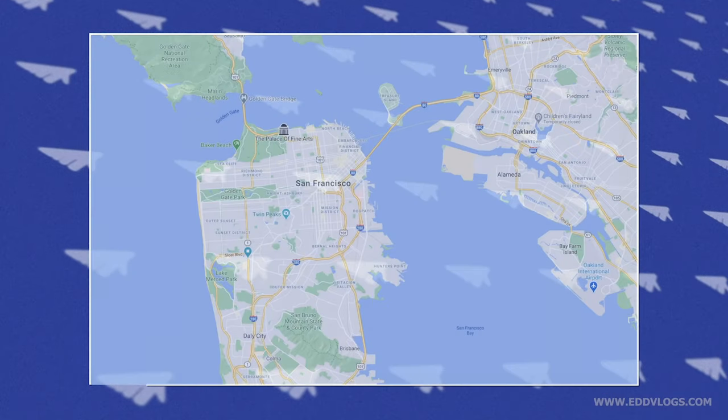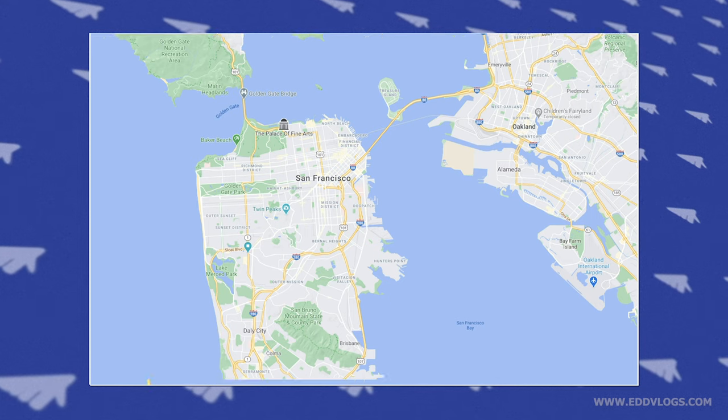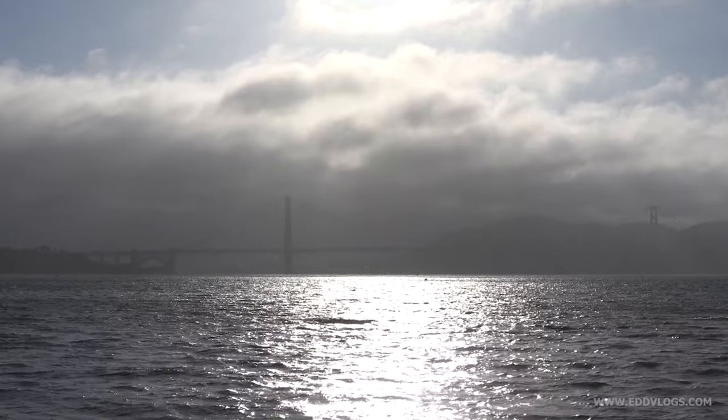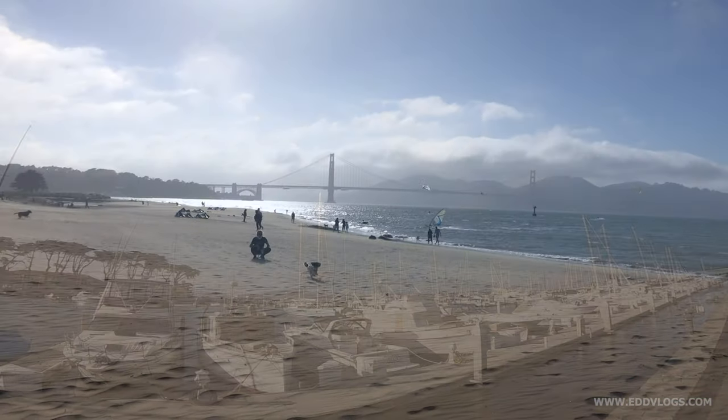If you look at a map, this place is located on the shore of the San Francisco Bay. And more precisely, it is located on the northern part of the Marina District. This place is very beautiful. Not only do you get views of the Golden Gate Bridge, but also of Alcatraz. There's also a beach close by, and then there's also a yacht club. I get the feeling that we're gonna get some truly amazing views once we get to the Wave Oregon.